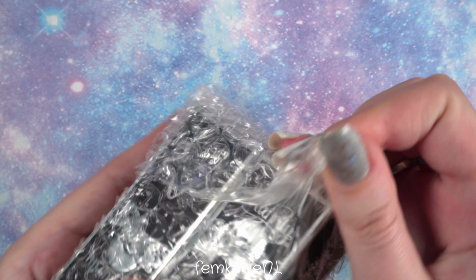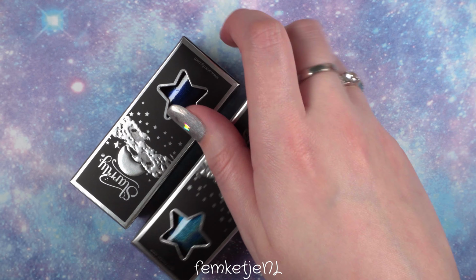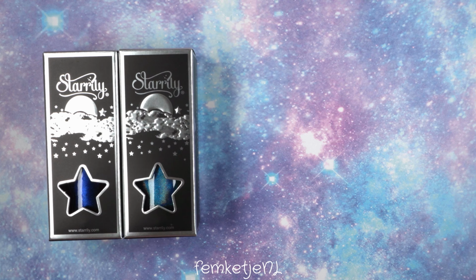Everything came packed really nicely in a nice sturdy box. There was some bubble wrap around the polishes as well as some extra bubble wrap in the box, so everything would be completely safe when being shipped.